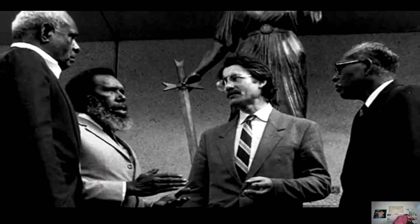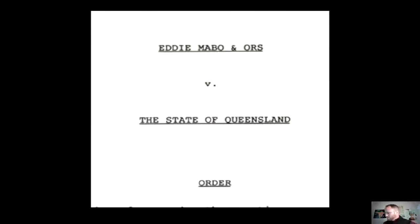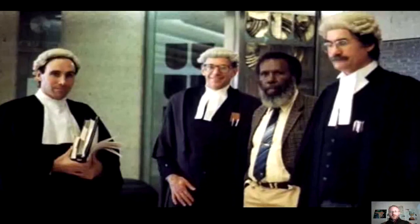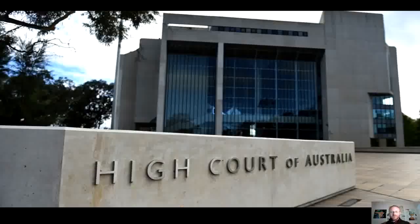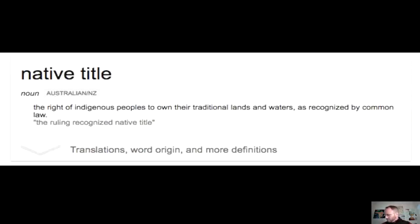He struggled for 10 years to gain the right to his land. First, he filed a case against the state of Queensland, which he lost. He then, with the help of lawyers and others who believed he had a good case, went to the High Court of Australia and fought to nullify the principle of Terra Nullius altogether, arguing that Aboriginal people had a native title to their land.